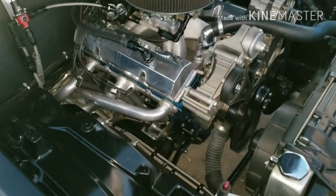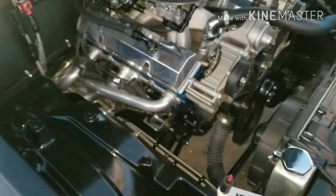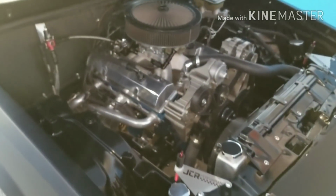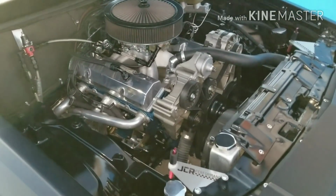Obviously, I didn't have much drive time on it before, so now that I've got to mess with it a little bit, it's really coming alive. It's loving that. It's got a lot of power. Not as much as I want, but it's got some good power. It's got decent power for a little street beater like this.